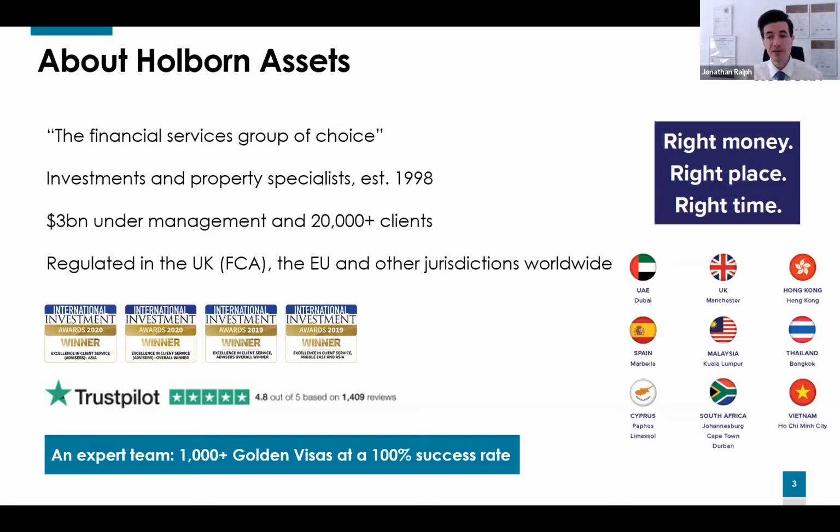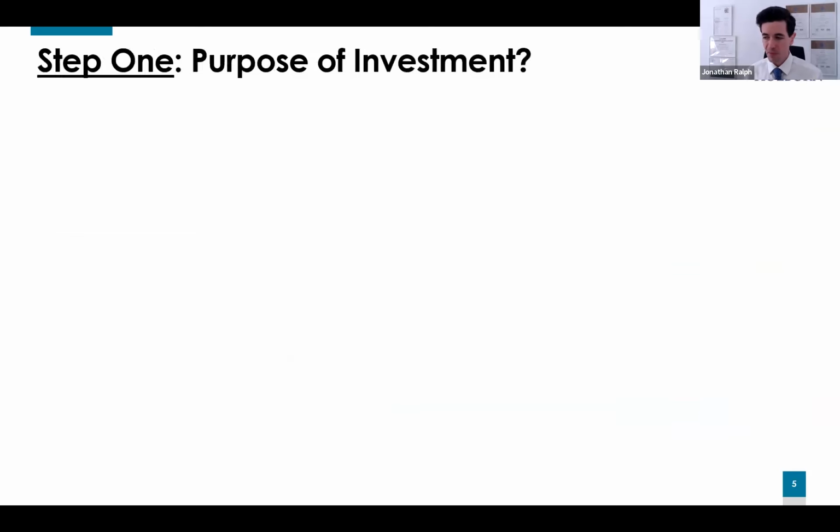We are very much at the head of the offshore financial services market, and perhaps the salient point from this slide, for today's session at least, is that we are an expert team. We have handled, or rather our team has handled, more than 1,000 golden visas at a 100% success rate in Portugal. That is more than 10% of the golden visas issued in the country. So by working with us, you can be sure that you're in good hands. We're a tried, trusted, expert team, highly experienced, fantastic track record. Hopefully, I'll convince you of that even more by the time we get to the end of today's session.